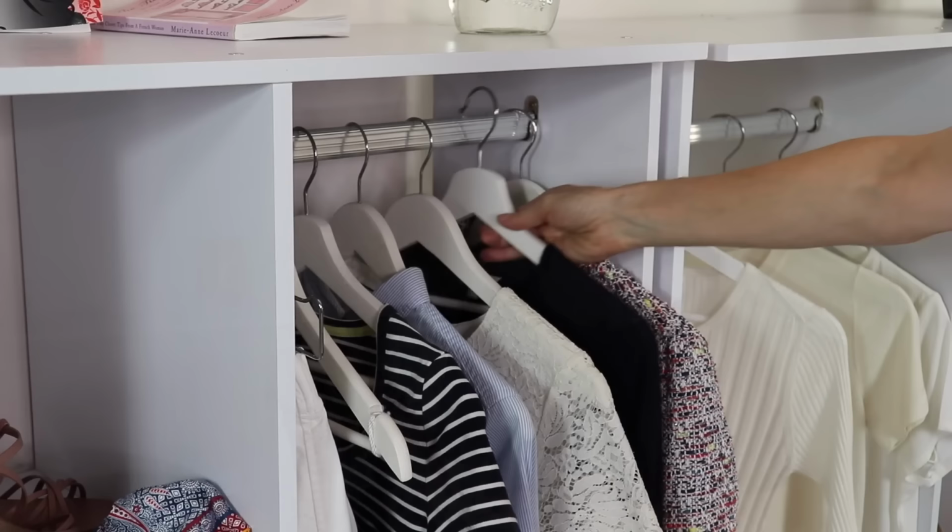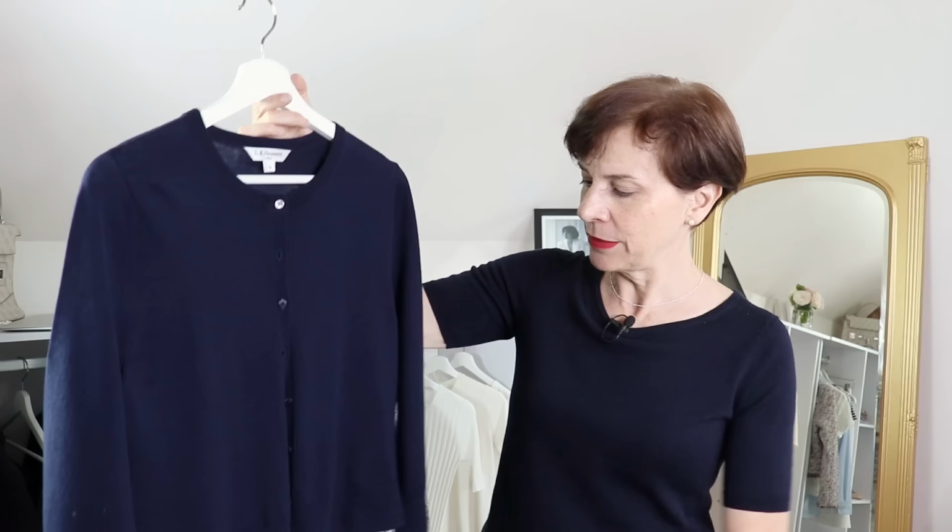And now for the outerwear, I chose this merino wool cardigan from LK Bennett. It has three-quarter length sleeves. It is short, so it can be worn with a dress as well, but it can also be worn with a skirt and with our jeans, as we're going to see.